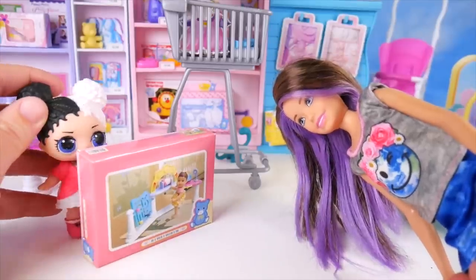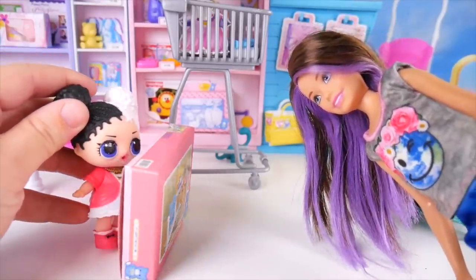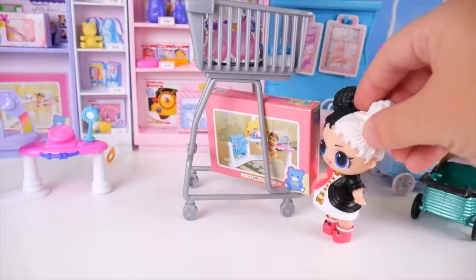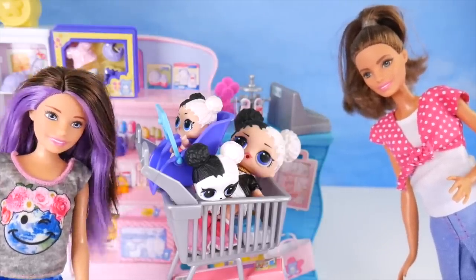Excellent. I got it, Skipper, so we wouldn't forget. Oh, no, you're not going to forget, are you? No, it's a very big box. Can you help me? Sure, I can help you out with that. Maybe we'll put it down here. Yes, it's my very own play center. Looks like you might be ready to check out. Yeah, I think so. We've really filled up the cart.